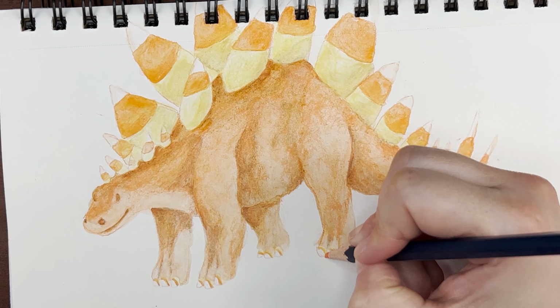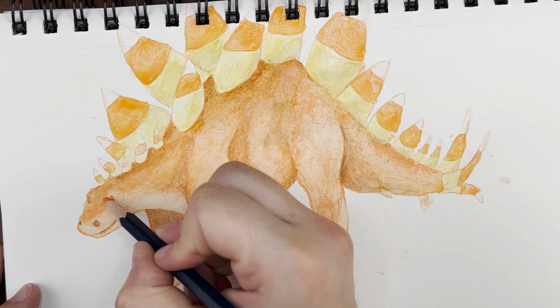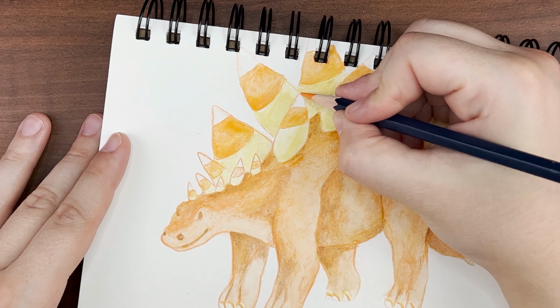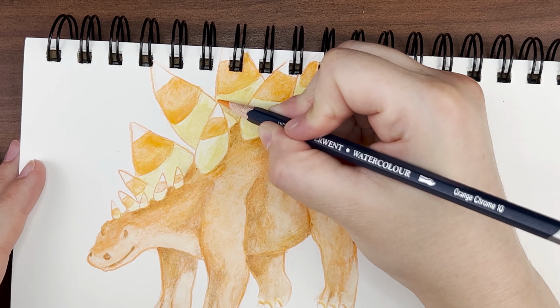Stegosauruses did have very small brains in comparison to their body, so imagine the giant dinosaur that is 14 feet tall and 30 feet long, and their brain was only about the size of a lime. Can you imagine a lime 14 feet in the sky?